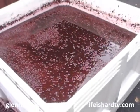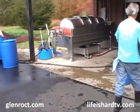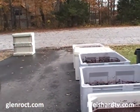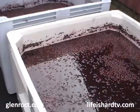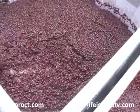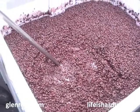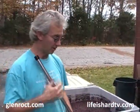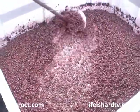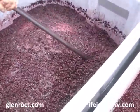A little more liquid in this one. Yeah, you can see that. What we do here is this one is done fermenting. This one is still fermenting quite a bit. You can see the cap that forms. The yeast converts sugar to alcohol, and one of the byproducts is heat and CO2. The CO2 pushes the skins and the seeds to the top, and we stir these about 4 or 5 times a day. The more the better, to keep them in contact with the skins.